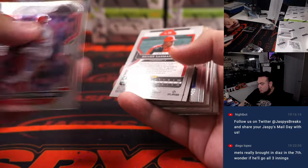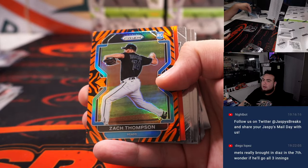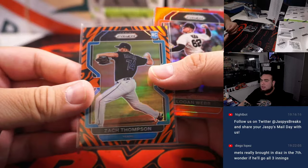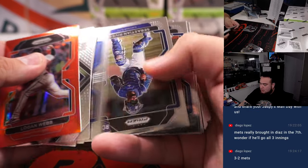Whoa. I don't think these cards just flip backwards. Tiger Stripe, Zach Thompson for Miami. It's going to Steven.